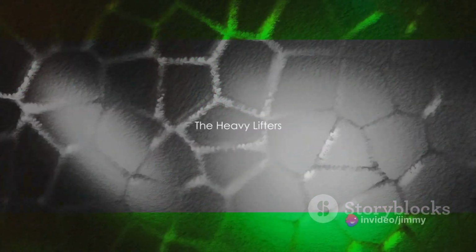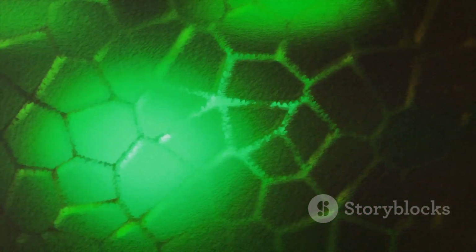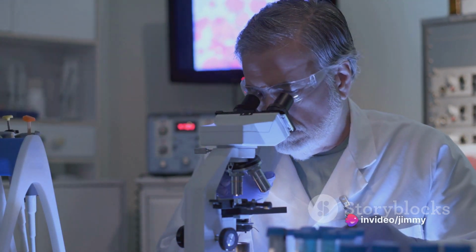Ever tried moving a sofa all by yourself? That's what cells deal with in bulk flow and dialysis. Now, if you've ever seen movers expertly pack up a house and transport everything to a new location, you have an idea of how bulk flow and dialysis work. They're like the heavy lifters of the cellular world.